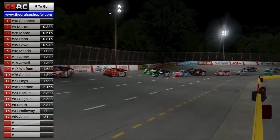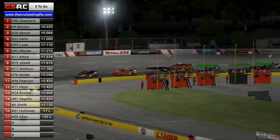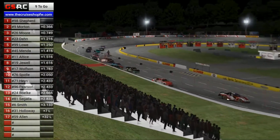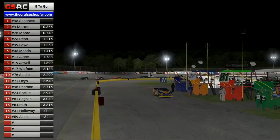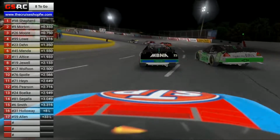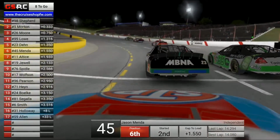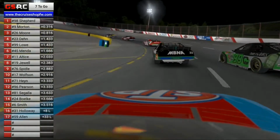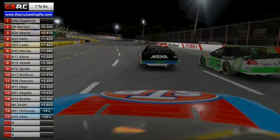The battle is on right now for 4th, the 23 of Brian Dean, the 99 of James Lowe, and the 45 of Jason Menda, waging battle for that position. Menda trying to fight his way back into that top 5. It's felt like forever since he's been there now, but now just has 2 bumpers side by side. You obviously got to hope that what's going to happen is the inside line prevails, but it's tough just having to sit there and watch and wait for someone to finally get an advantage on the other driver in front of you.